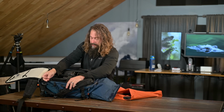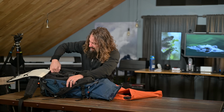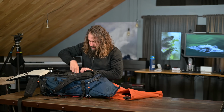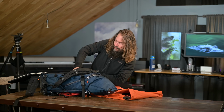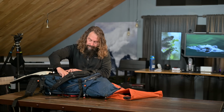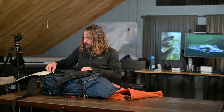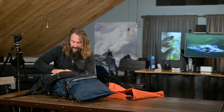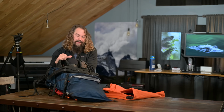NYA makes it really, really easy with the NYA-EVO packs. This is the Fjord 60C again. To get them out of the backpack, it's just 4 little pieces of heavy-duty sewn-in Velcro that pull in here and lock the removable camera insert in place. All you need to do to get it out is release those 4 pieces of Velcro and lift up at the base of the pack.